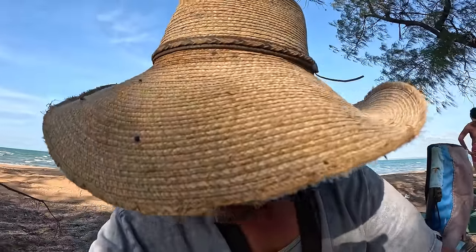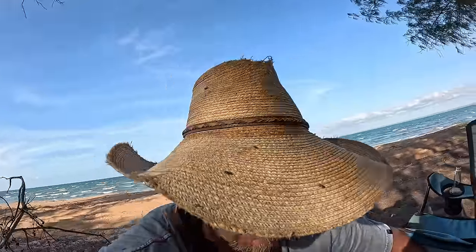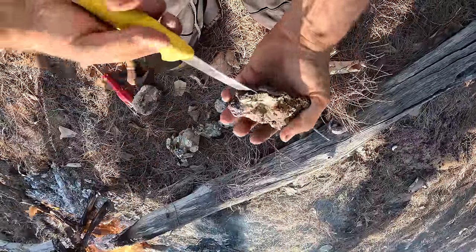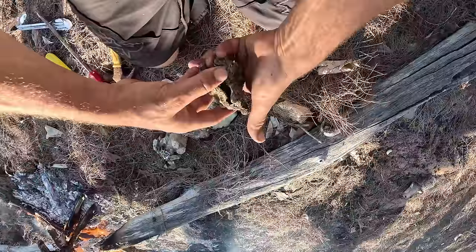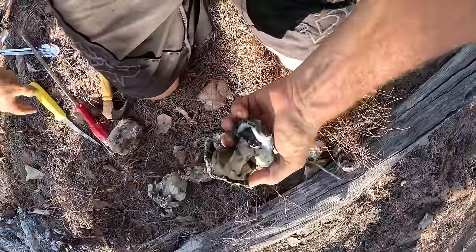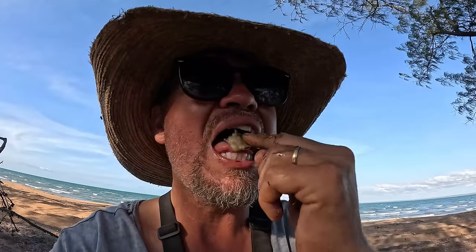So good. Yum. Of all the food you can get out here and all the seafood, these black lip oysters are about my favourite. They're just about as good as it gets. I can't get enough of them. Mmm. That is so good.